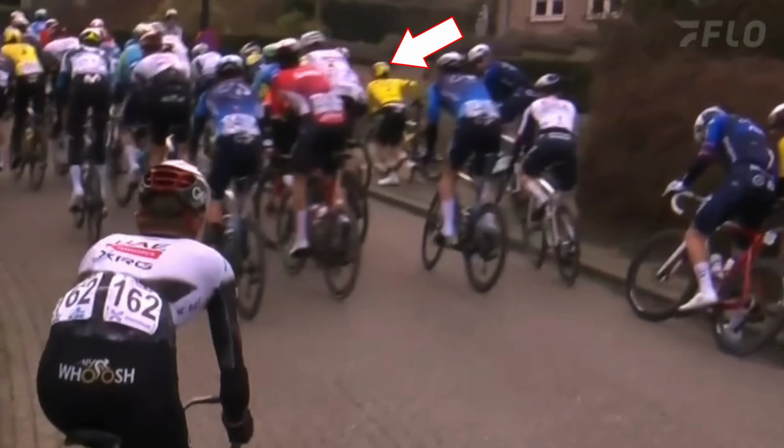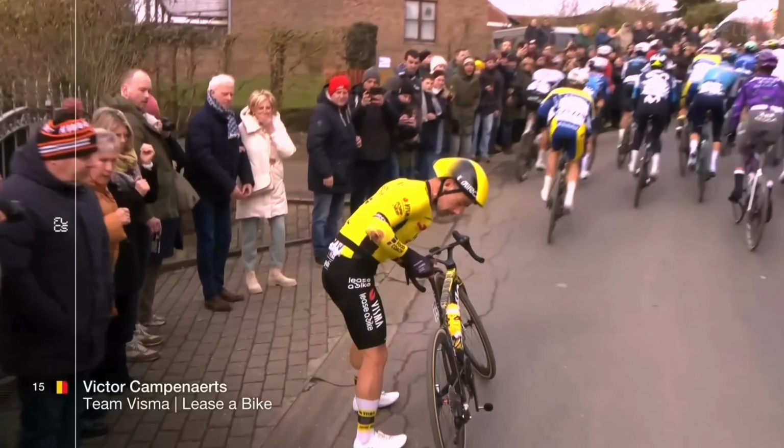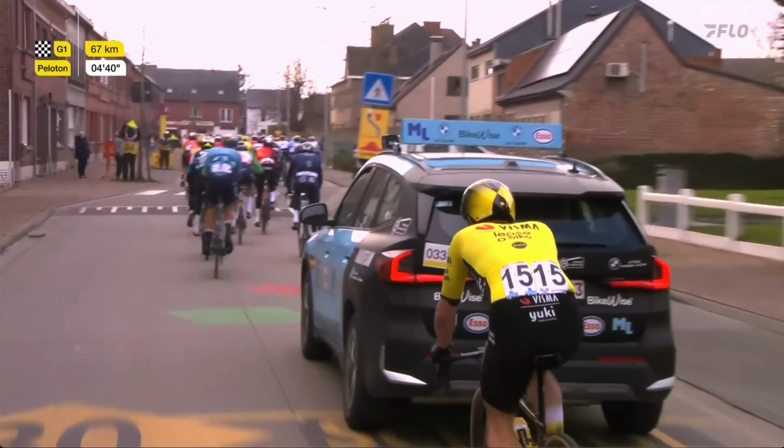Once he gets back to the peloton, they're starting the next climb, but Victor Campenaerts is having bike problems, so he's got to change because his gears aren't working right. As he gets on a new bike, he's going to start making his way to the back of the peloton, and Arnaud De Lie is going to be the next victim of a flat tire.